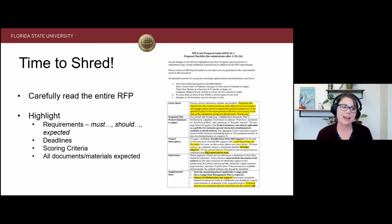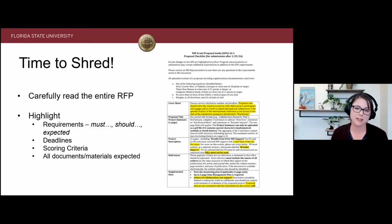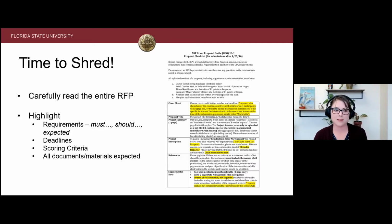And then also highlight any documents or materials that are expected, because it may not just be that one proposal document. You may have other supplementary documents to submit. Don't want to miss out on that, because people don't have time to read incomplete things. If they don't see all the documents are there, you might not get any eyes on your proposal.